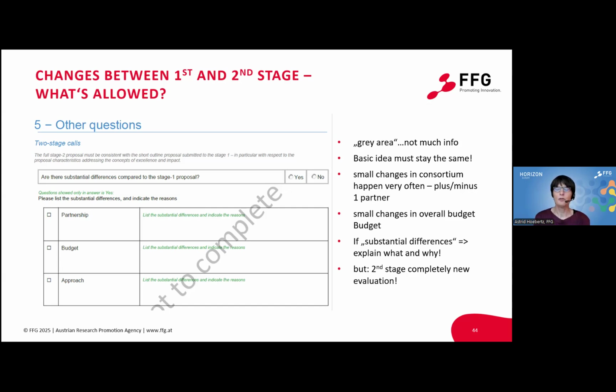But we've seen very often that there's a small change in the consortium. You take up another partner, or one partner drops out. Maybe you make small changes in the budget. But if there are substantial differences, there is a specific part in part A where you have to answer these questions for two-stage calls. You see this on the left side: are there substantial differences compared to the stage one proposal? For example, concerning the partners, the budget, or the approach.